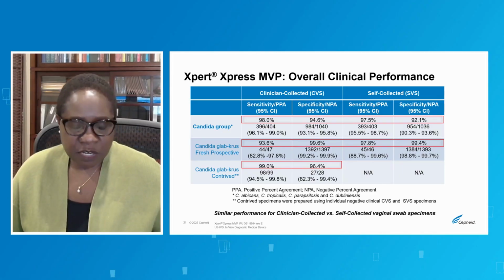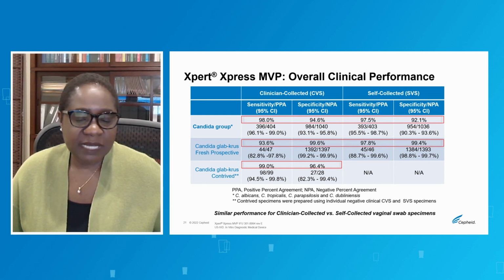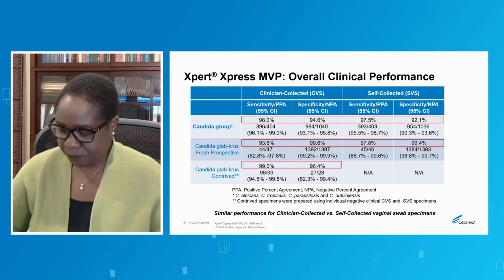Since the positivity rate for Candida glabrata and Candida krusei were low in the study, contrived specimens were tested by the Xpert Xpress MVP test, leading to a positive percent agreement and negative percent agreement of 99% and 96%, respectively.